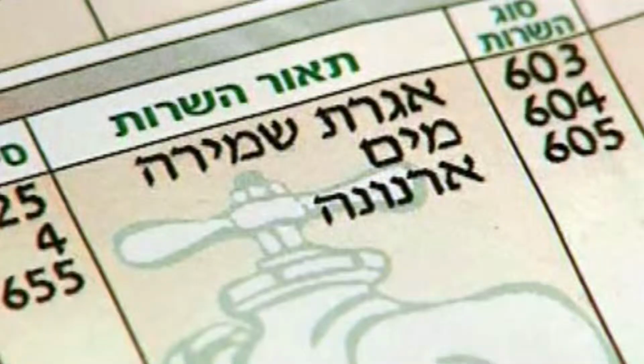Arnona is payable according to the number of rooms and the amount of space in the apartment. Hence, it's important for the contract to make clear if one room is closed to you by the landlord. You should also inquire in advance as to how much you'll have to pay monthly to the va'ad bayit of the building. If there's no va'ad bayit, you will be responsible for performing your share of the upkeep of the common parts of the apartment building.